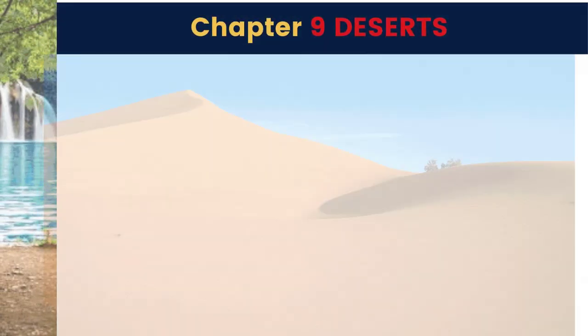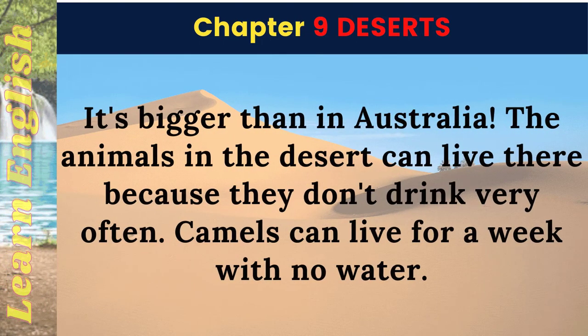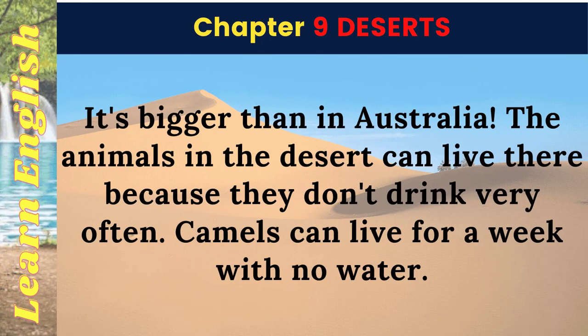The animals in the desert can live there because they don't drink very often. Discover! Camels can live for a week with no water.